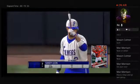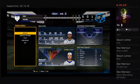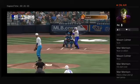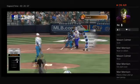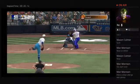Coming to the plate now, Sandy Leon. And he could give his guys an early lead if he can come through here. First delivery to him on the way. Now a swing, and he just fouls this one away. 0-1 count. Here's the pitch.